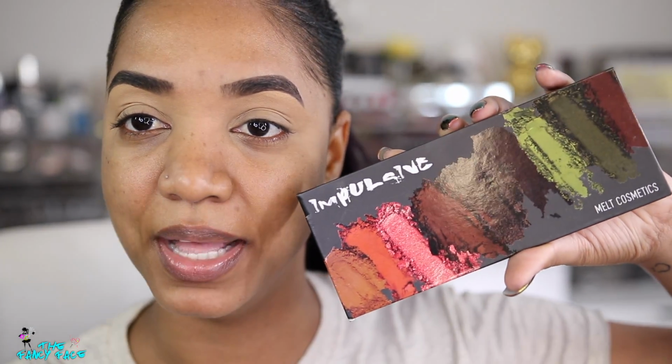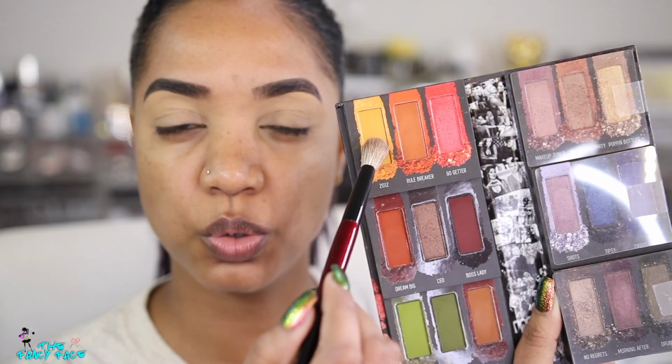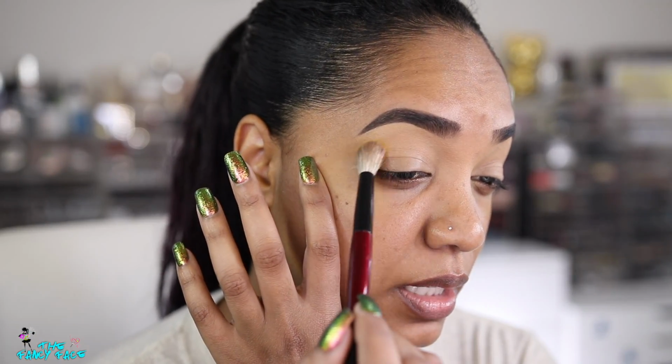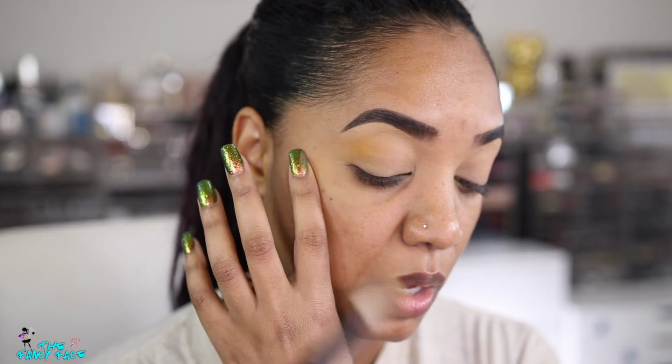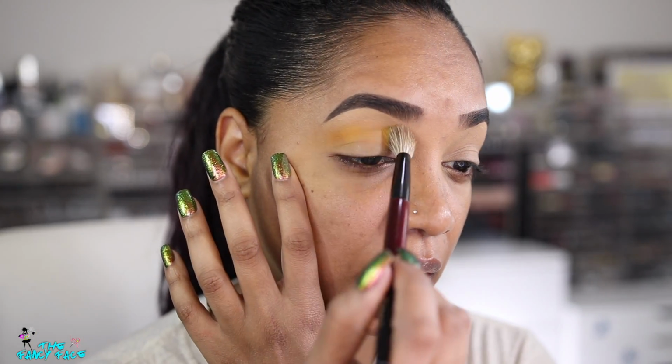And we're using the Impulsive palette from Melt Cosmetics. I've used this palette before in videos, but I didn't necessarily use it on its own. So this time around, that's what we're doing because it's the only palette that we chose. So the first shade I'm gonna go in with is 2012. This is a matte mustard shade, and I'm just gonna blend that lightly in the crease area. This is gonna act as almost our transition shade since there's no light transition shade in this palette.